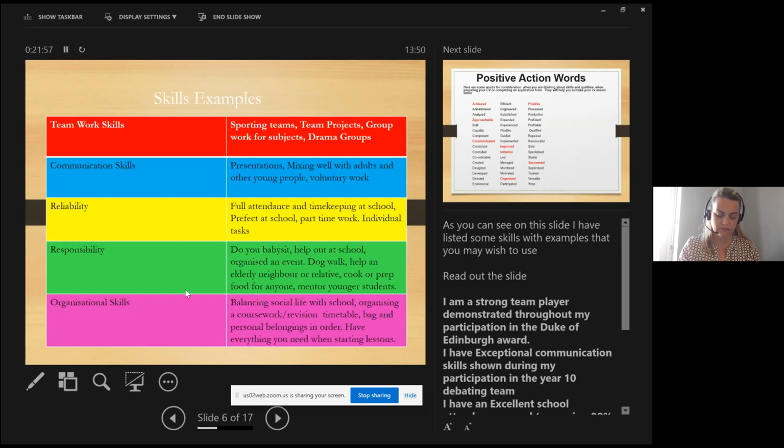So for teamwork at the top, think about sporting teams you've been in, team projects. Have you done Duke of Edinburgh?